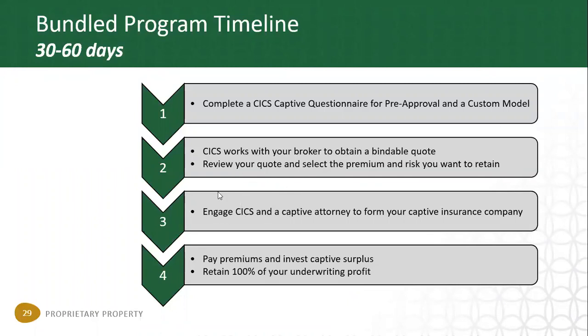At that point in time, we do charge for our work, as well as the attorneys who are going to be doing the legal work to form the insurance company. So that's when they would start incurring fees. But up until that point, there are no fees involved in this program for getting a quote.